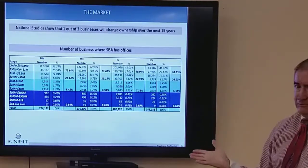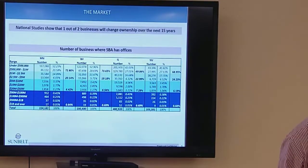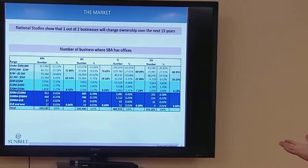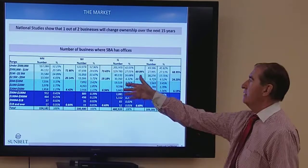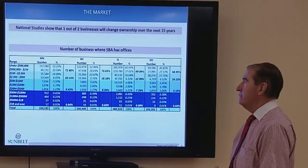At any time, about 15 to 17% of all businesses are for sale. National studies show that 50% of businesses will change ownership once every 15 years. This is just a breakdown, I thought it was quite interesting, a breakdown of Nevada businesses. And you can see how we are different from Minnesota.